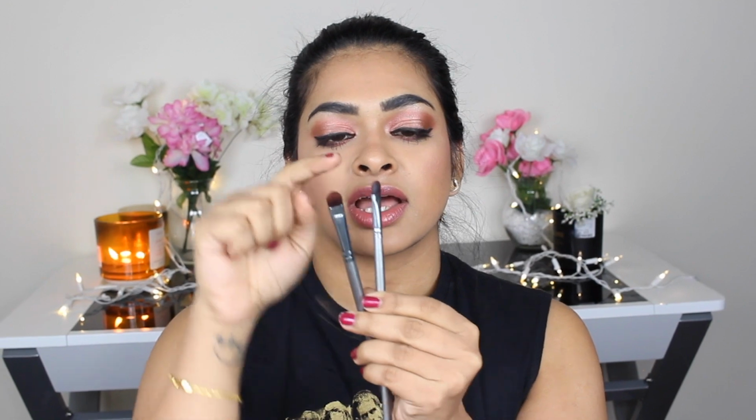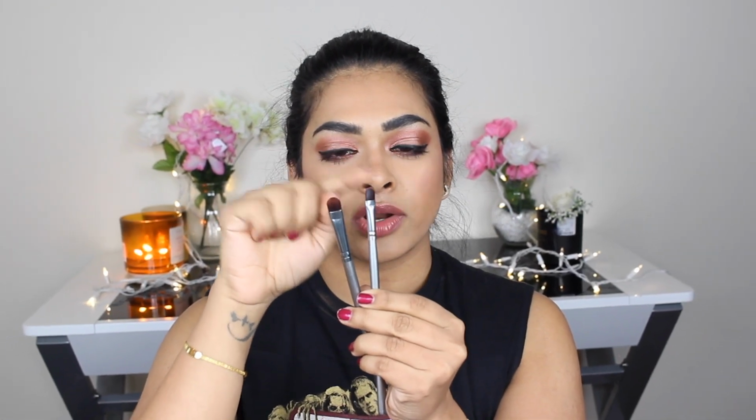So I usually use this one because I feel like, because this is a little bit taller, I don't have that control. For me, the fatter and broader flat eyeshadow brush works best, and I've used this today to pack eyeshadow on my lids. It gives me the most amazing coverage on my eyes. I don't have to go in again and again. So yeah, really basic, really simple. So that would be my other recommendation to get for your eyeshadows.